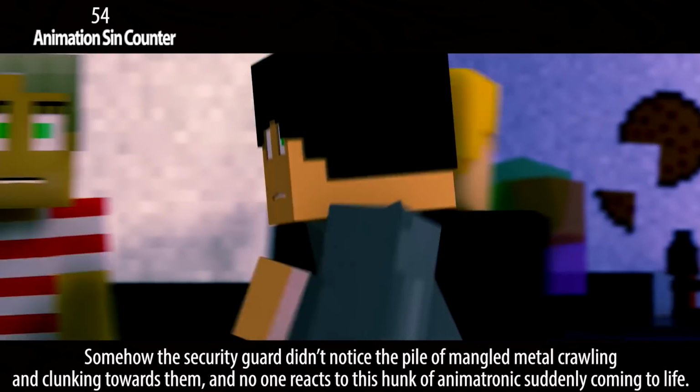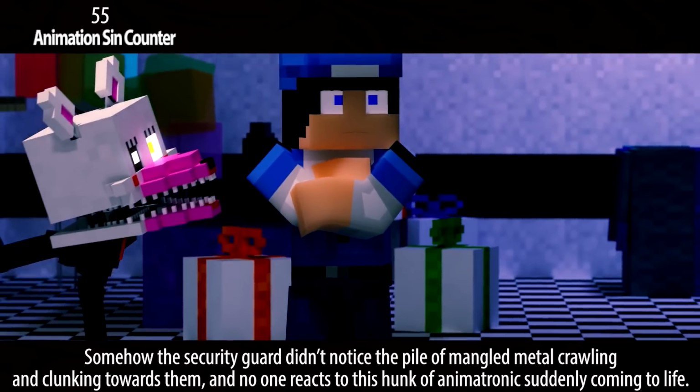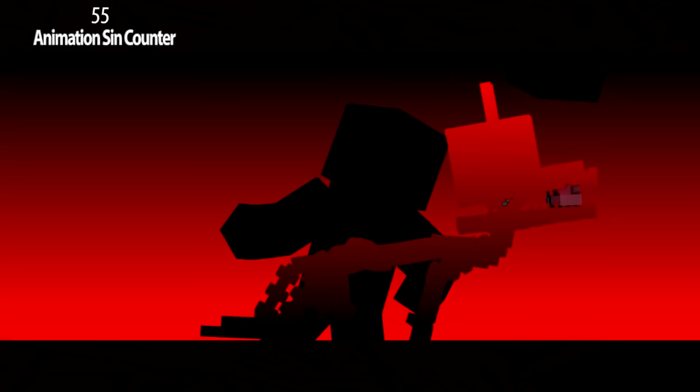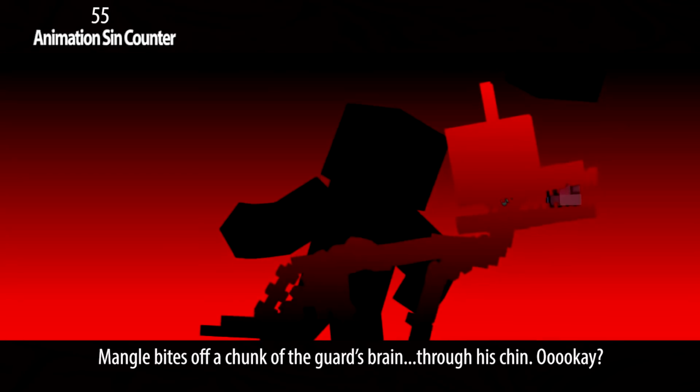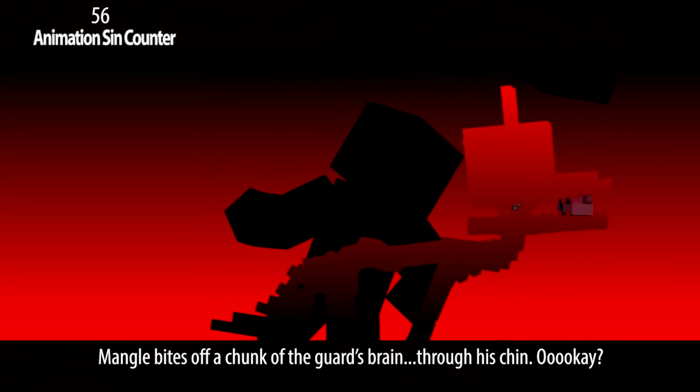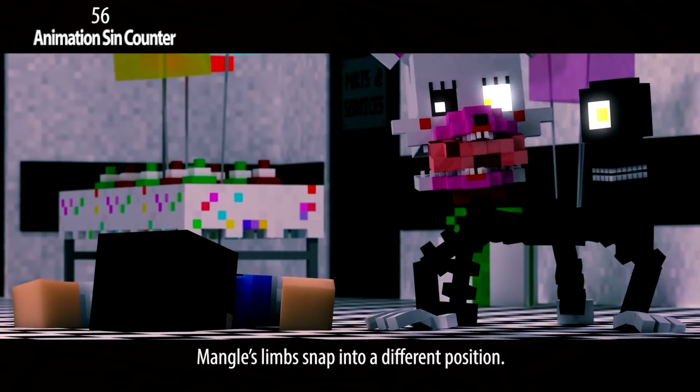Somehow the security guard didn't notice the pile of mangled metal crawling and clunking towards them, and no one reacts to this hunk of animatronics suddenly coming to life. Mangle bites off a chunk of the guard's brain through his chin? Okay. Mangle's limbs snap into a different position. The security guard has proper motion blur, except on the very first frame of the shot.